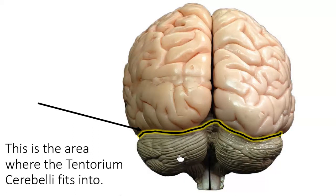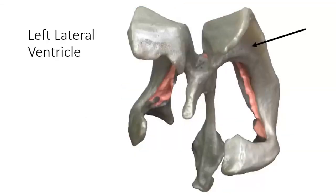Let's talk about the ventricles. Those are the spaces inside the brain where the cerebral spinal fluid flows. Basically, we've poured some sort of liquid and made a mold to show you what the ventricles look like. Looks kind of scary. Don't be frightened. It's in your book. These structures are all those spaces inside your brain, where cerebral spinal fluid flows through.